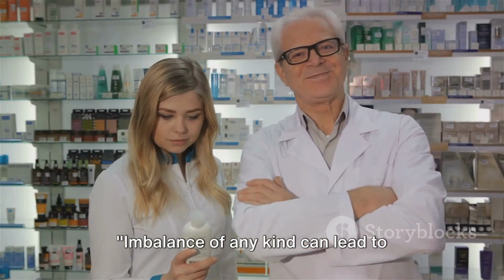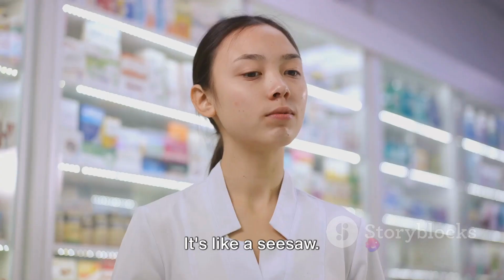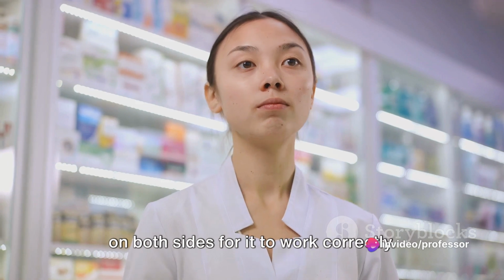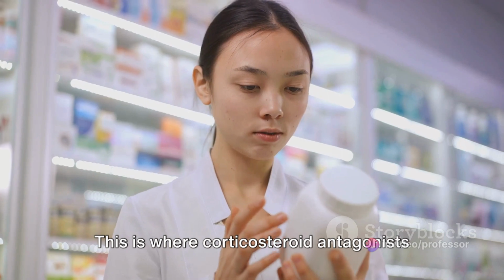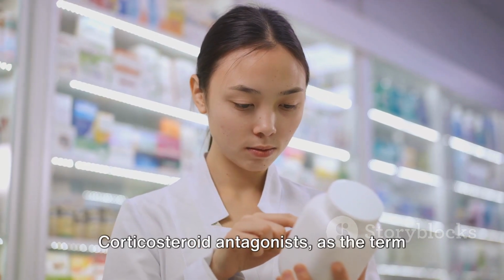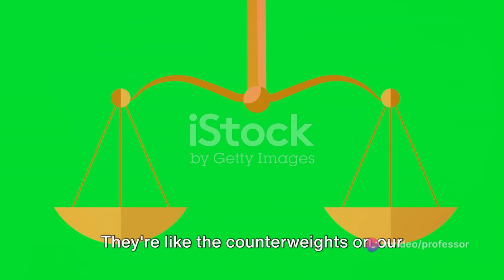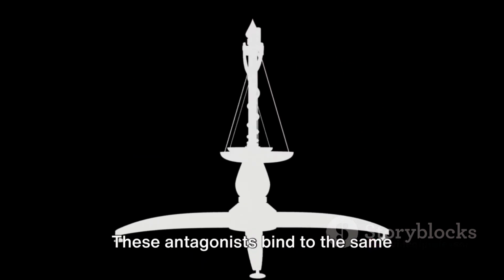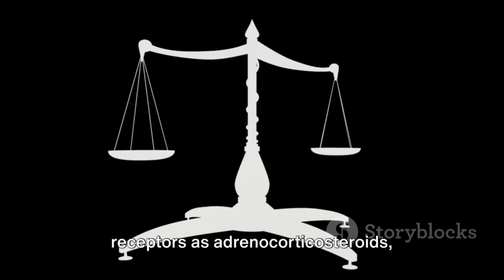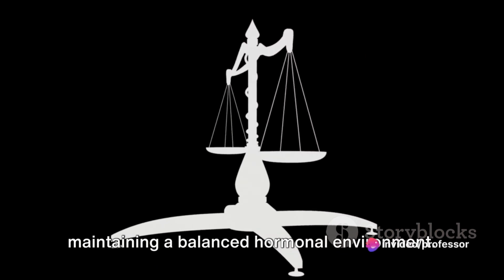Imbalance of any kind can lead to problems, and it's no different with adrenocorticosteroids. It's like a seesaw. You need just the right amount of weight on both sides for it to work correctly. Too much or too little, and the seesaw tips. This is where corticosteroid antagonists come into play. Corticosteroid antagonists, as the term suggests, work against corticosteroids. They're like the counterweights on our metaphorical seesaw, helping to regulate the levels of adrenocorticosteroids in the body. These antagonists bind to the same receptors as adrenocorticosteroids, blocking their actions and thus maintaining a balanced hormonal environment.